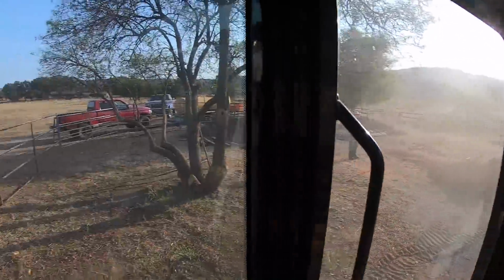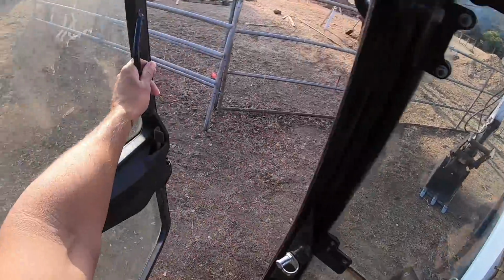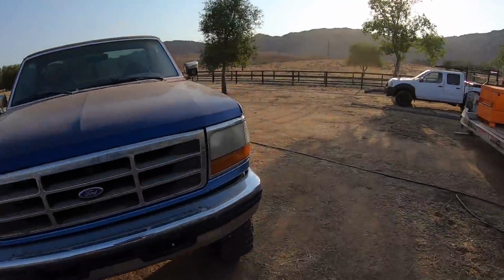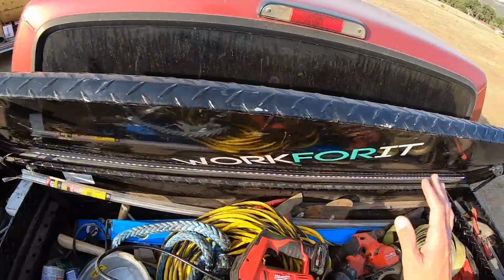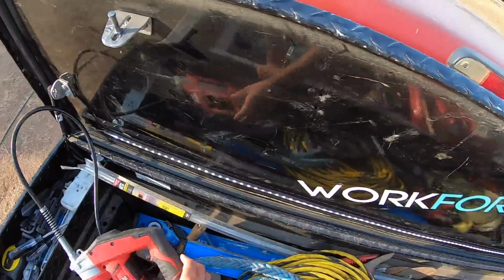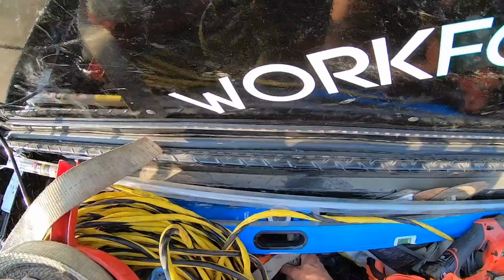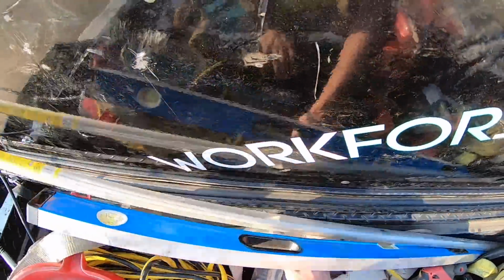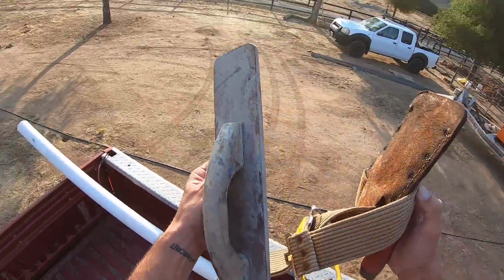I know the glass is a little dusty and the sun's shining right at us. Gotta get in the single cab here, grab some of my concrete tools. Don't mind the toolbox, she's an absolute mess. Get you out of the way. Come on, booger, our concrete float. And yes, this is pretty much all we need to do footings.